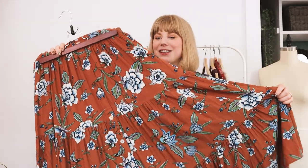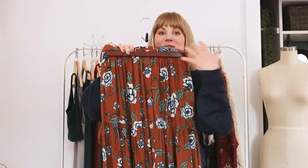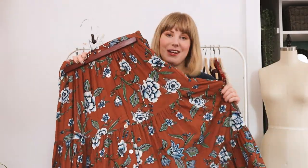and I've absolutely loved wearing. And like I mentioned in my spring capsule, this print is exactly what I've been looking for because it has so many of the colors that are already in my wardrobe, so it's extra versatile.